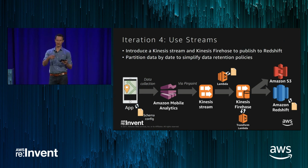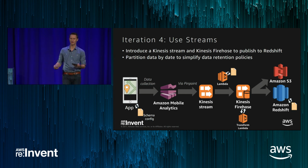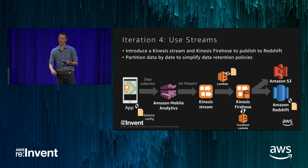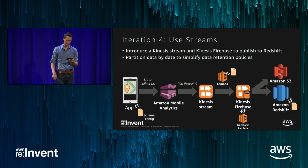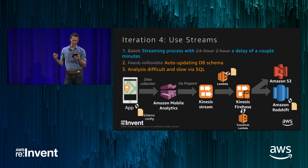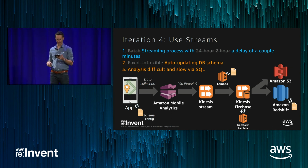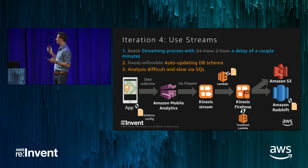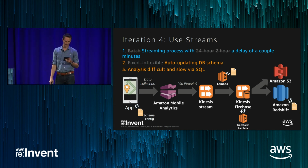But then the data from there gets loaded into Kinesis Firehose, and Firehose has what are called delivery streams. From there, you can configure those delivery streams to publish data into either Redshift and S3 or S3 and Elasticsearch, sorry. So now, rather than an hourly batch job, it comes in through the stream, goes to the Firehose, into S3. And it took 4 iterations, but now we got into a streaming system.